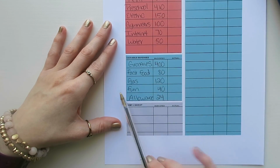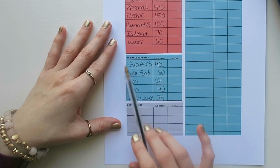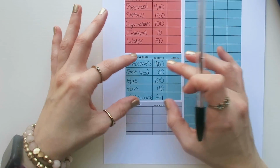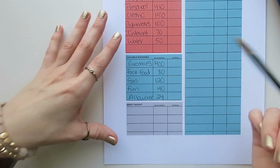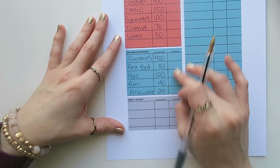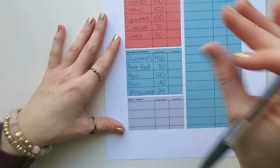So these expenses change from month to month, but we are going to continue filling all of these out, and then I'm going to explain why I chose these amounts, and it might help you decide how much you need to save and spend on different months, because I am a weekly budgeter.